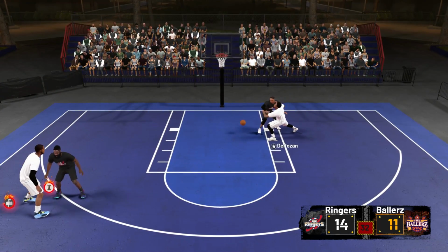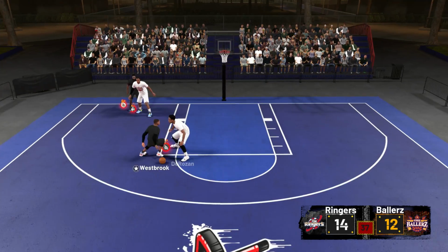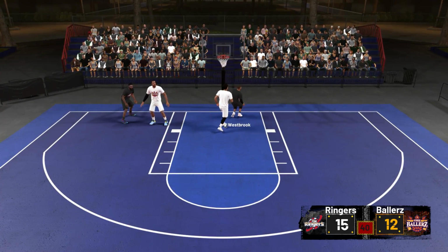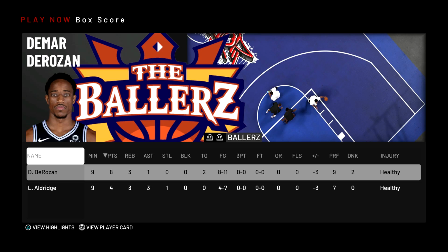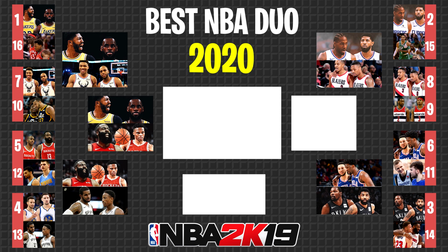But they can't stop this Rockets duo on offense. Almost a steal there, but then the lob. Spurs duo both on fire, but Westbrook inside a huge dunk to win the game. DeRozan with 8 points there. Aldridge with 4. And then Westbrook put down 11 points. That trade was huge for this duo. And they're going to be moving on to face off against the Lakers duo in the semifinals.